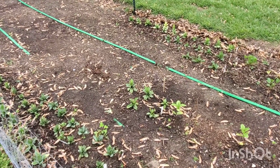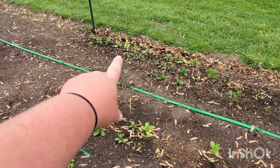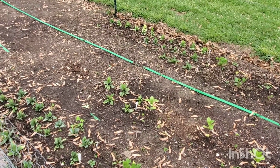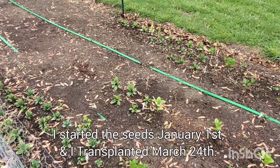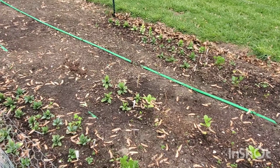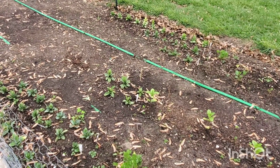They've just very recently started getting a little bit taller on a few of them, but these have been planted for, I want to say, almost 2 months. I'll put the date up on the screen. And they're only maybe a half inch taller than they were when I planted them.